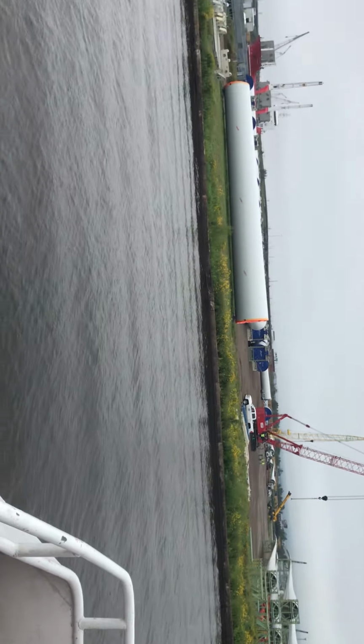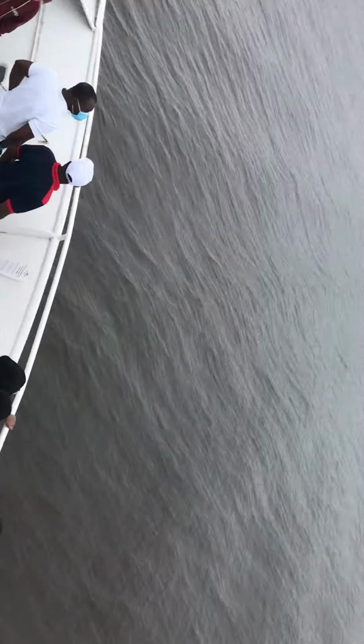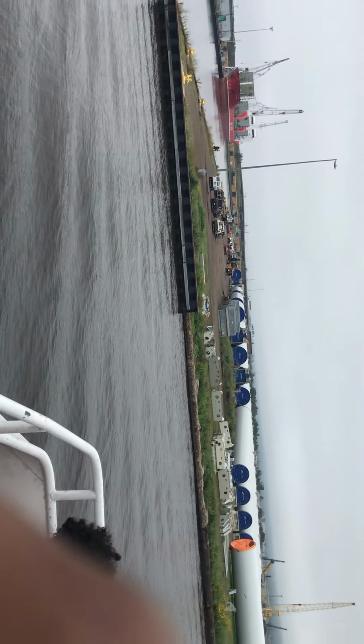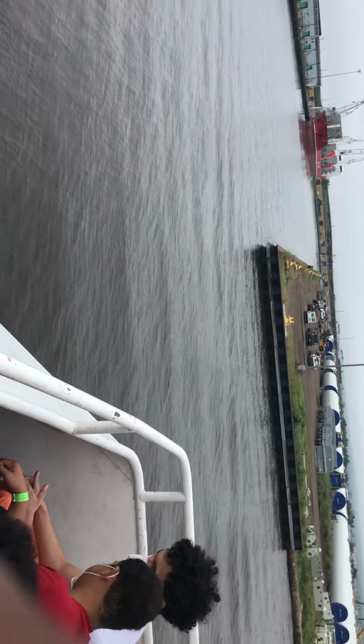You can see those. This port, McClure Terminal Port, they began taking these blades, these wind tower parts, back in 2006. And we've been growing in the amount every year. This is one of our top imports that we have coming in. Last year we brought in 307,000 tons of this.